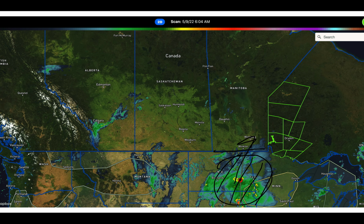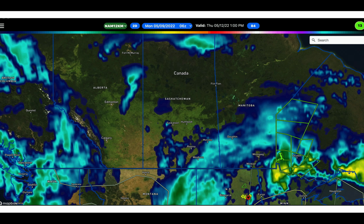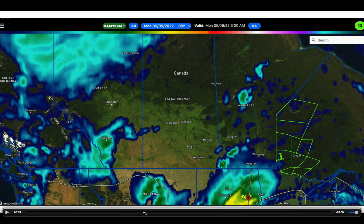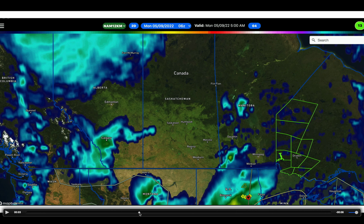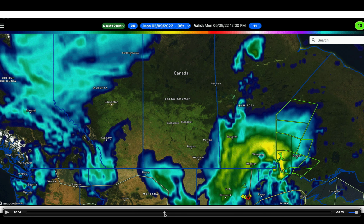This is going to be working its way into the area as we head through the next 24 to 36 hours. We'll look at that with the NAM model. We'll go ahead and click through time with this one. We'll bring it back here to Monday morning. There we go. We'll let it reset. Early Monday morning, showers and storms ongoing south of the Manitoba border. These lift north as we get into the late morning hours into the mid-afternoon.